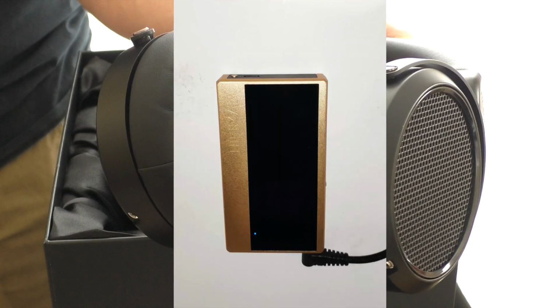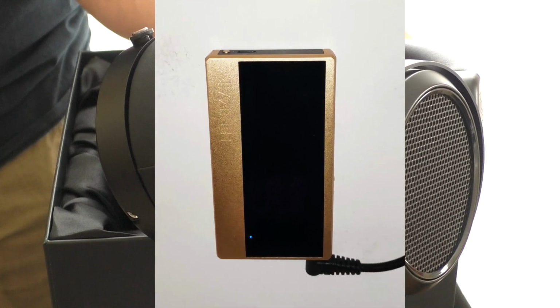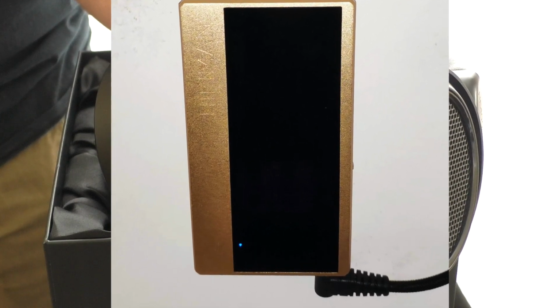Yes, the HM1000 Quad 1704 R2R DAC amp. Tested at 85% volume on low gain setting. Unforgettable experience, but it is a $4,500 DAC amp.